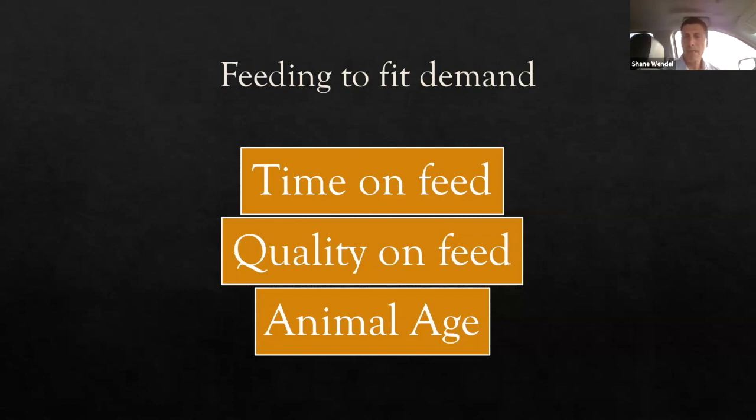And those of us that work in a meat lab, such as Travis, know that the older an animal is, the better they grade. And so some of these lower performing cattle don't convert quite as well. But the one advantage that they do have is if they're on feed longer and they're not as efficient in converting, and we feed some of that lower quality feed to them, they're going to finish at a later age.